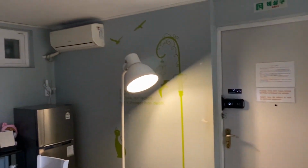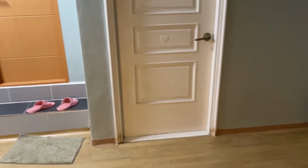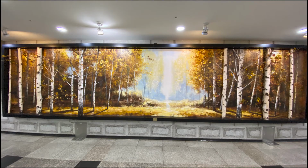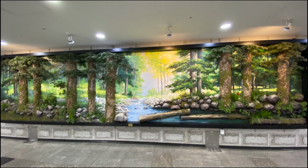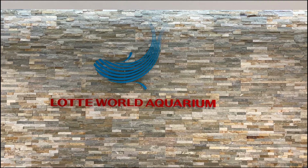So if you're coming to the Hongik University area and you would like to stay here, this is one of the very good places, very affordable and very reliable. On top of that, Kim was very friendly. So I took my T-Money card and I'm heading toward Lotte, which is right here, and it's an aquarium.